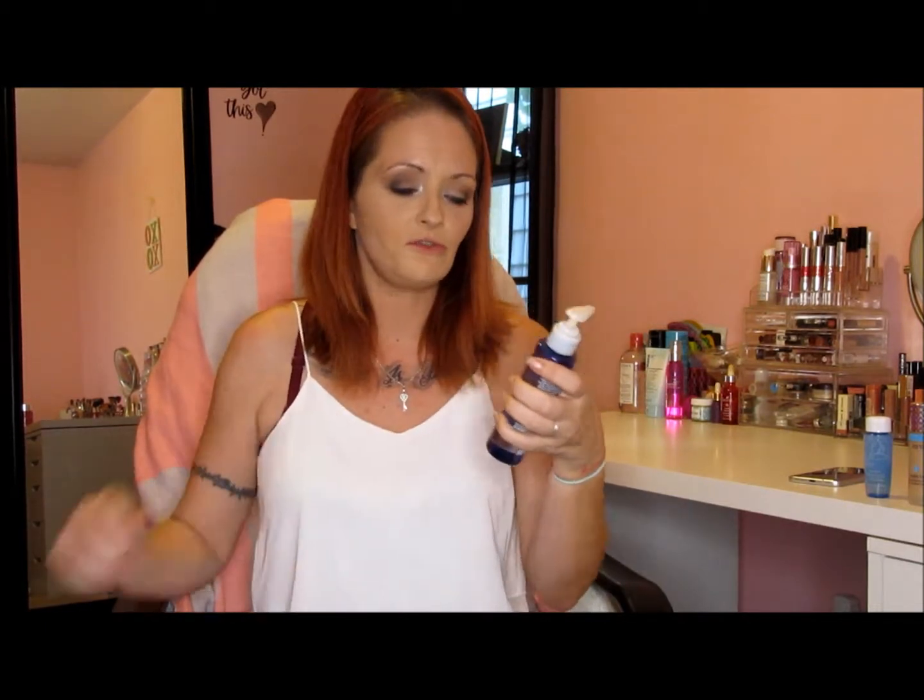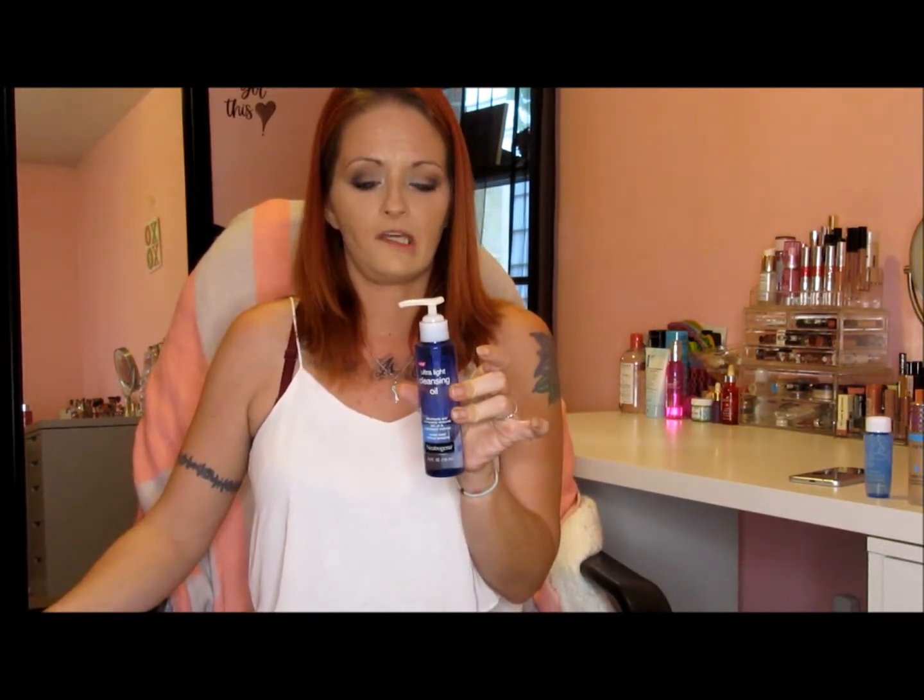Okay, I don't remember why I put this down. I don't know if it was to try something different or what, but it's the Neutrogena Ultralight Cleansing Oil. It smells amazing. I just take two squirts in my hand, rub my hands together, smear it all over my face. After I take my Lancome Bifacial Eye Makeup Remover and break down my mascara, I take that and rub it all over, get a little bit of water in your hands, rub it, it gets milky, rinse it off. Doesn't leave your skin oily, there's no weird residue, and it truly gets so much makeup off. I love it. It's amazing.